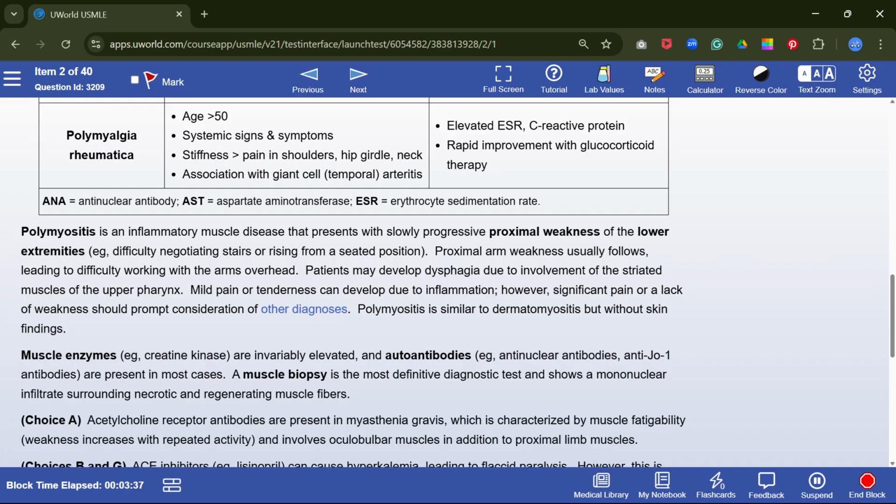Polymyositis is similar to dermatomyositis, but without skin findings. Muscle enzyme CK is invariably elevated. Autoantibodies, such as antinuclear antibody and anti-Jo1 antibody, are present in most cases. A muscle biopsy is the most definitive diagnostic test and shows a mononuclear infiltrate surrounding necrotic and regenerating muscle fibers. Okay.